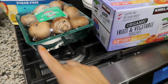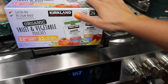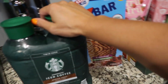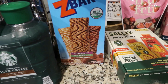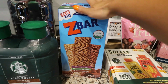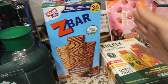But we have some mushrooms here. Fruit pouches for all of the kids. The Kirkland's brand is much cheaper than the Go-Go Squeeze when they don't have a sale, so I just grabbed those. Over here we have some cold brew coffee because as a mom of 4, I run on caffeine. We have Z-Bars. These were on sale. We didn't necessarily need a box at this point in time, but since they're on sale, we'll definitely fly through what we have left, and I figured I would just grab it again while the sale was going on.